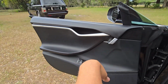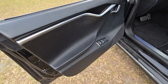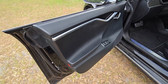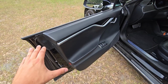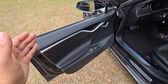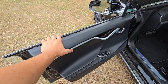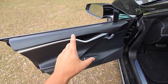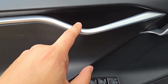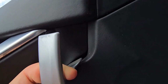Regulator failures are super common on all sorts of cars, especially the European ones. And on Teslas, I'm guessing that they're becoming more and more common as these cars age, because one of the big third-party parts manufacturers that you see at all the auto parts stores here in the United States, they already sell an aftermarket set of window regulators for the front doors in these Teslas. So in order to get to that part, we've got to take the panel off, and I think we've got to look for hidden screws behind the trim here.